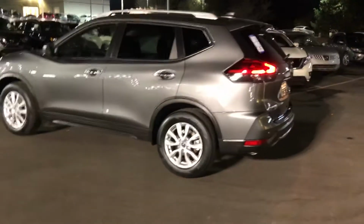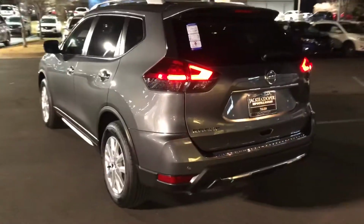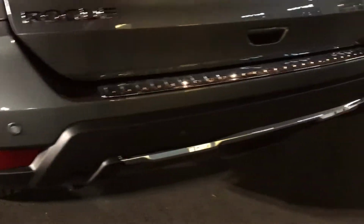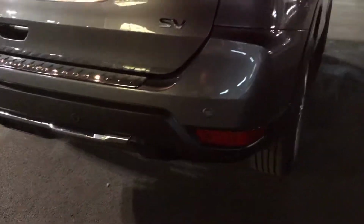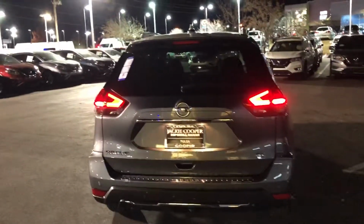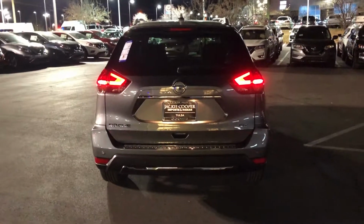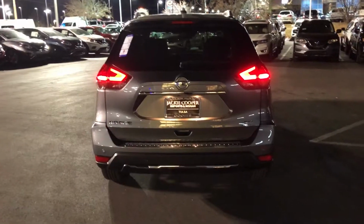One thing that you will notice on the 2019 that you will not on the 2018 is the rear sonars on the back bumper. These rear sonars, they are very nice and handy. Not only will they alert you if you're getting close to an object, but the car will actually brake for you if it gets too close to an object. So you have forward emergency braking along with rear emergency braking as well.